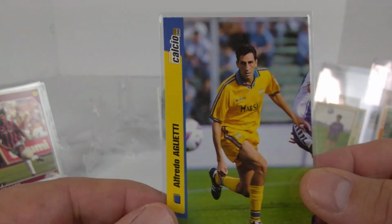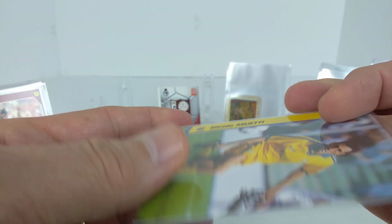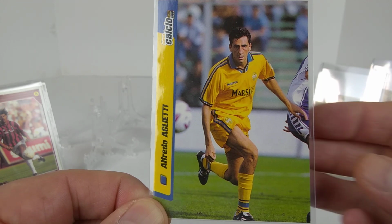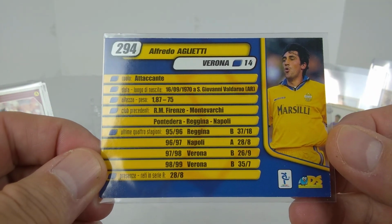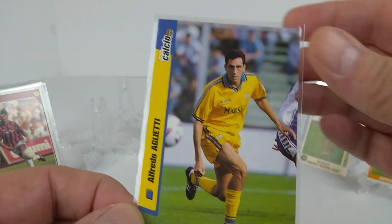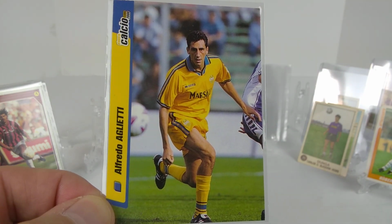But Panini also makes cards. Here we have Calcio, I think it's 2000. Yep. And they're very, very colorful. This set, I've got a near set. And you get the player's history down there, and all the vital stats and everything like that. So Panini does a very good job. This is a very nice set, and there's a lot of these types of sets.